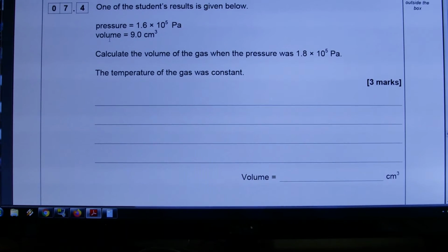Well, for fixed mass and temperature, pressure is inversely proportional to volume. So pressure is down to 1.6 from 1.8 if we're letting the stuff back out, or this was earlier and it's gone from 1.6 to 1.8 as we pump the liquid in. The volume will have decreased in the same proportion as the pressure increased if we're pumping liquid in, or it will have increased in the same proportion as the pressure decreased if we're letting liquid out.